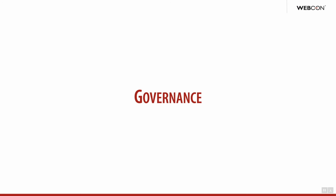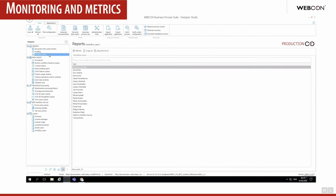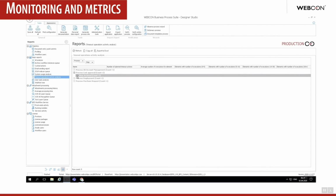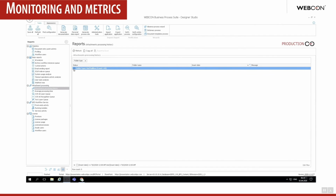Let's also talk about governance. Monitoring and metrics matter. And here we are, we're monitoring the profiling of different services going on and which workflow users have been brought in from Active Directory or Azure AD or what have you. Here are timeouts that we're keeping track of from different places. Here are reports on task delegations and analyses and so on, like who has received which tasks from which processes and how are they doing.